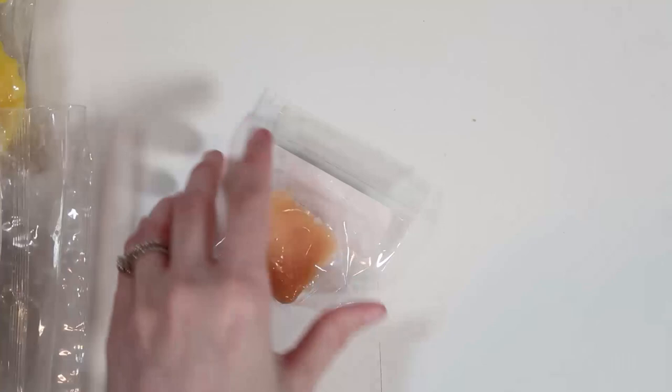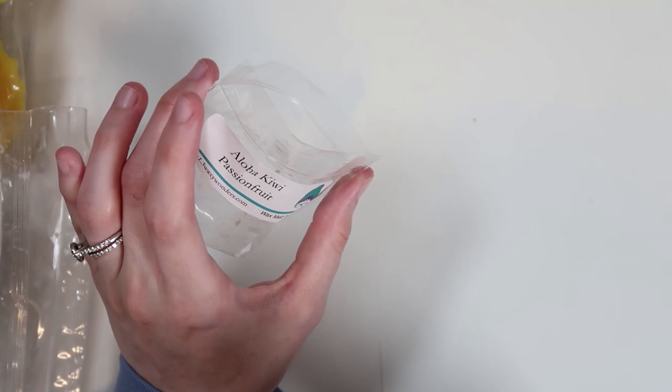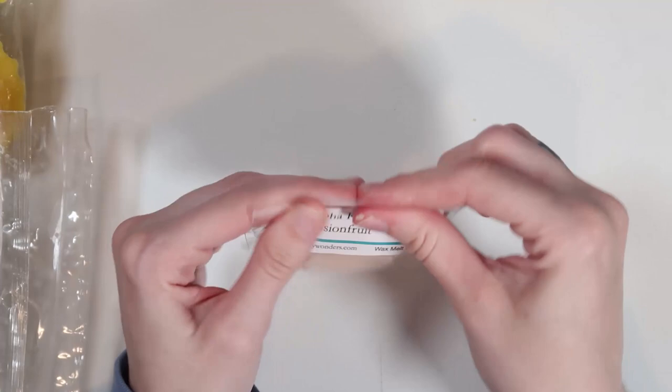And then this is in Aloha Kiwi Passion Fruit. Again, just this cute little square. I love that. Oh, this is nice. It's weird because I was smelling this the other day and I could pick up the passion fruit, but today all I smell is the kiwi. That's so strange. Still smells great though. I'm not mad at it. So those were the freebies, which again is super, super generous. You just add that to my wax melt pile.